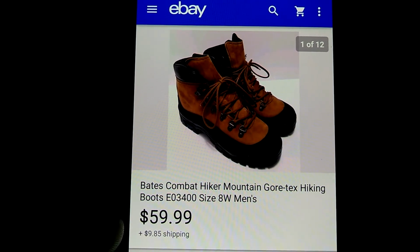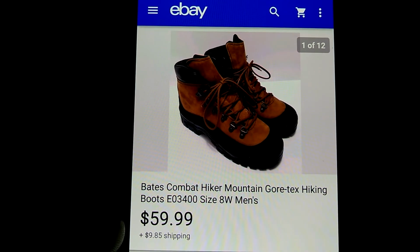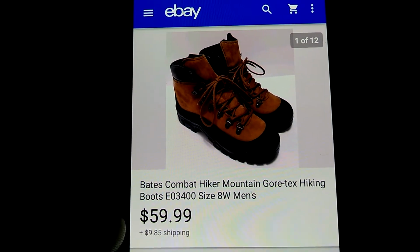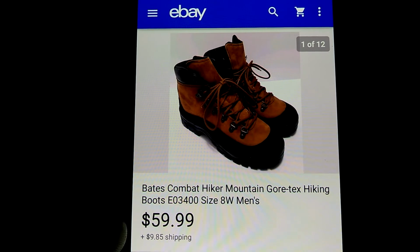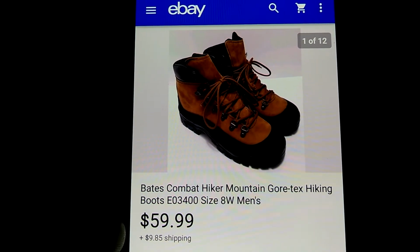A pair of Bates Combat Hiker Mountain Gore-Tex boots, and these had a lot of watchers. These sold fairly quick also, for the full price of $59.99 plus shipping.